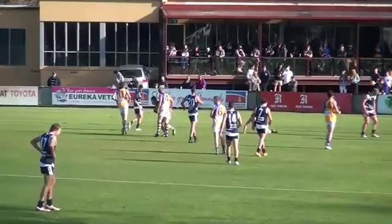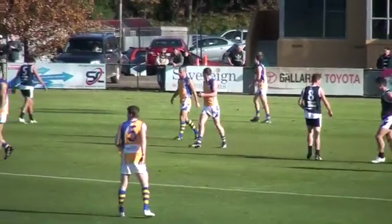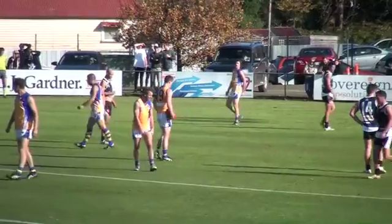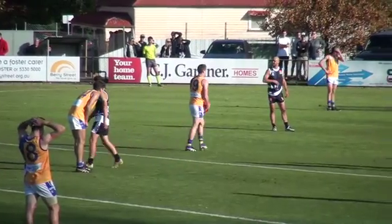Oh, that's got to be the longest 51 seconds in history. And the mark is taken there. I think it's Mildren, might be Mildren again. And he's going to have a shot for goal. It is Mildren, who's been influential up forward for Bendigo. Taking some nice grabs, hasn't he? Taking some good grabs, kicked some good points, and he got that goal just before.